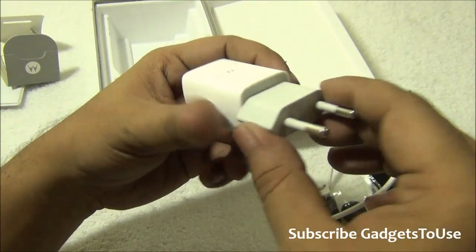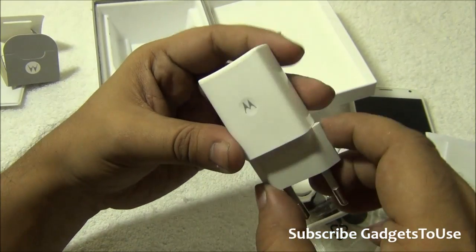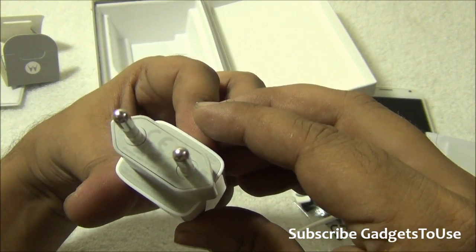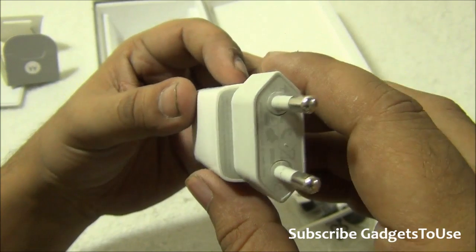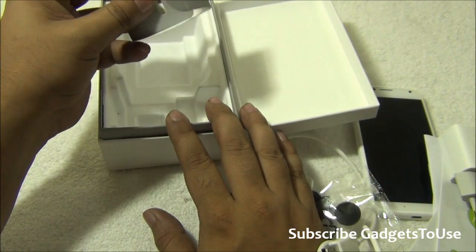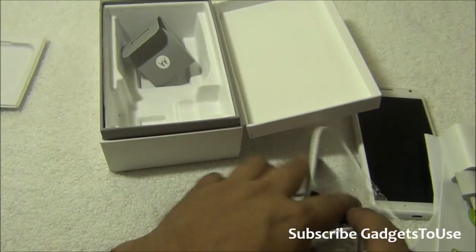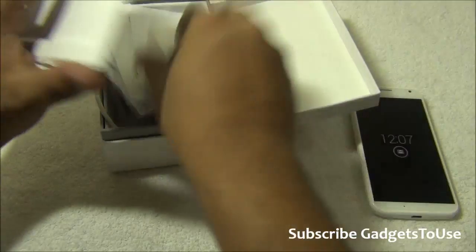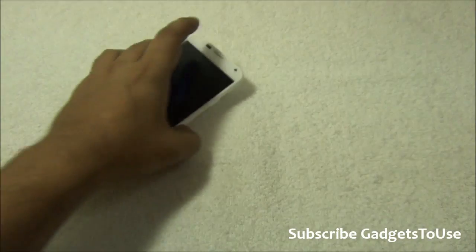This is the last thing in the package, and they have optimized the charger in such a way that it fits the Indian power port scenario. The power output from this charger is 1150 milliamperes. It is a little bit above 1 ampere, so that's good. It will be good for charging your device faster, especially the Motorola Moto X will charge faster with this charger. That is something I can say, and that is something I've experienced as well. So let's keep all the things inside the package again, including the charger and other things, and let's keep the box aside for a while.